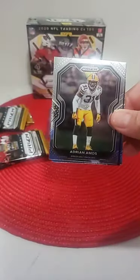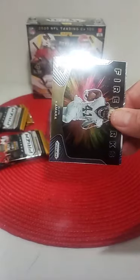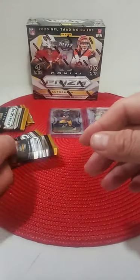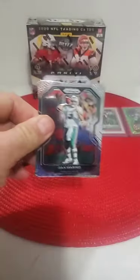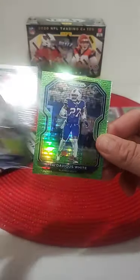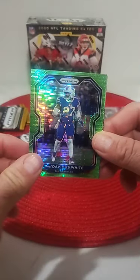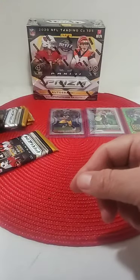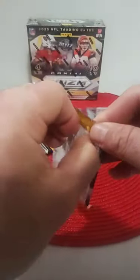So I like to see. Hopefully I can help you out. Williams for the Jets. Amos, Green Bay. Fireworks, Kamara, New Orleans, and Patrick Queen for Baltimore. Patrick Queen, Baltimore rookie. All right, wrong Miami quarterback, but Hall of Famer Marino. Bobby Wagner, neon, Tre'Davious White, Buffalo, and Matos for Carolina. So Buffalo with the green neon, Tre'Davious White.